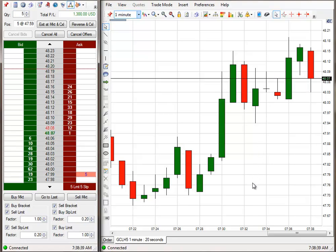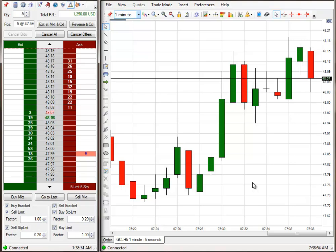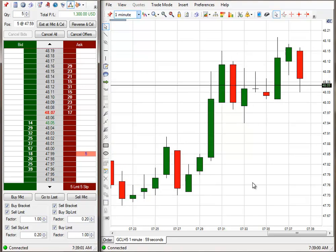Fiddlesticks. I knew the math was against me a little bit on that one, so no big deal. Always pay the price when you go against the math. No, you don't always, but I've got it locked in, though. At least I got a trade locked in.